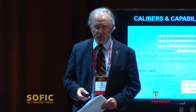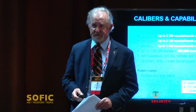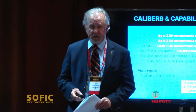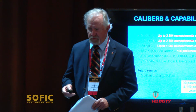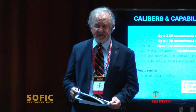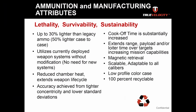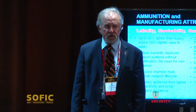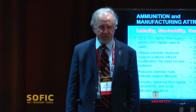But you can see we're doing everything that the military has and some of the things they don't have, like 6.5 Creedmoor, 300 Norma, 338 Norma, and all of it with polymer cases. All of it has been tested extensively in the various guns that are out there, everything that Big Army and SOCOM use, working hand in hand with GD on their 338 machine gun, and it's running through it like a charm.